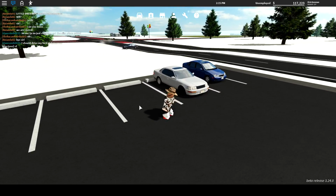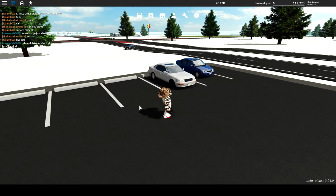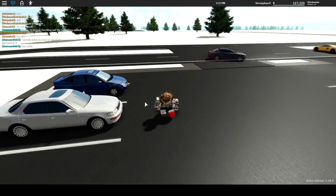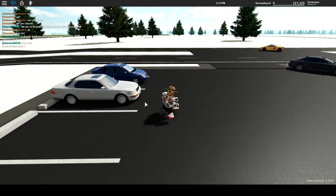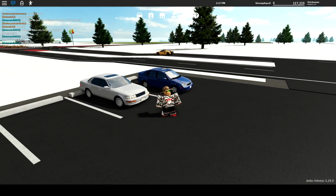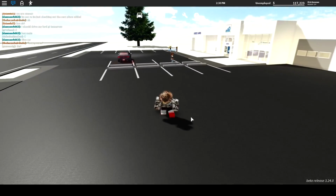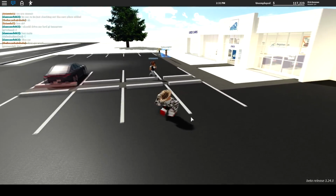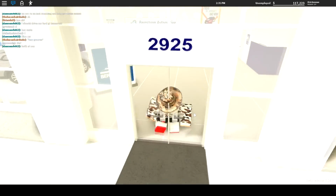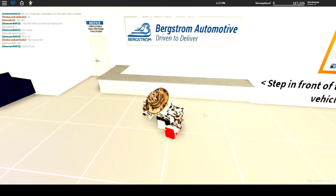And today I'll be just messing around and going over a new update that was recently added. I'm pretty sure it was added on Wednesday or Thursday. I'm pretty sure today, Thursday. And he added a new building and 5 new cars. Let's just go take a look at the cars really quick. I'm not going to buy any of them because they're not that cool and I like keeping money.